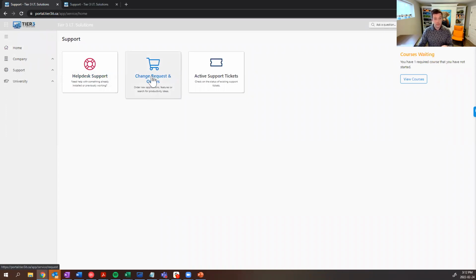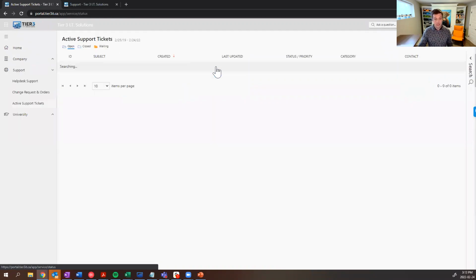I'm going to skip past change requests and orders. We'll come back to that after, because I think it's more relevant to look at the active support tickets first. The second most common question that we get from people is, what's happening with my request? In this particular tab, I'm logged in as Gary. We'll see he has no open tickets, no closed, no waiting. That's because he is an end user, not somebody who's part of the management or administration side of the client organization. So he would only see the tickets that he created.